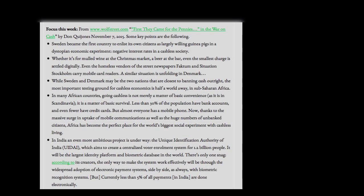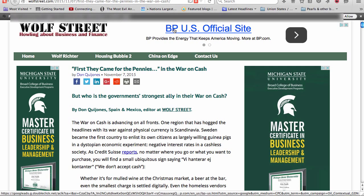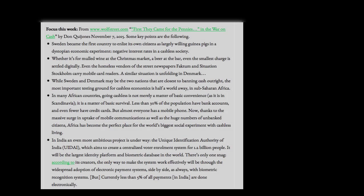Focus this week from www.wolfstreet.com. First, they came for the pennies in the war on cash by Don Quijones, November 7, 2015. Some key points are the following. Sweden became the first country to enlist its own citizens as largely willing guinea pigs in a dystopian economic experiment: negative interest rates in a cashless society.